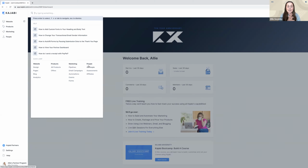So then last but not least, we have people. This is kind of like your CRM inside of Kajabi. So you can view all of your people. You can segment them out into specific lists. So if you have your course purchasers and your membership purchasers, people who have opened emails, people who have unsubscribed from emails, you can have any type of list. You can segment them the way that you want, all within Kajabi.